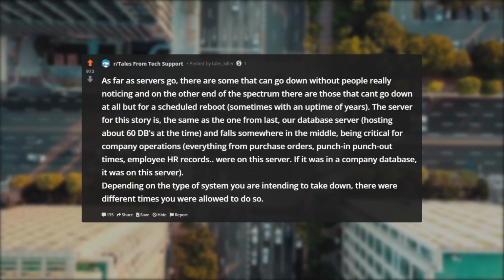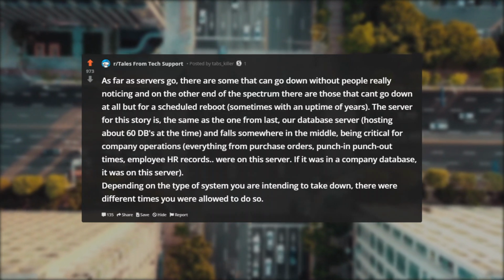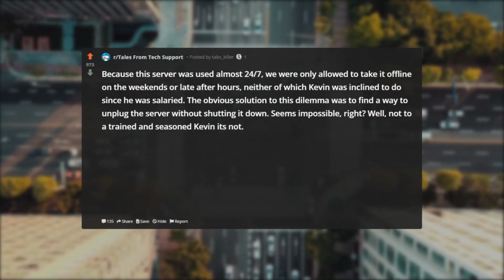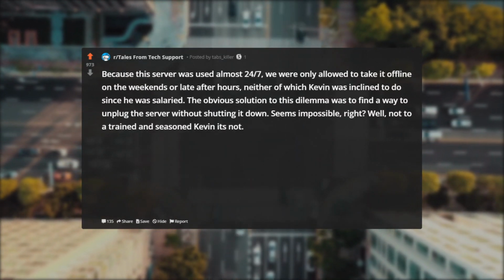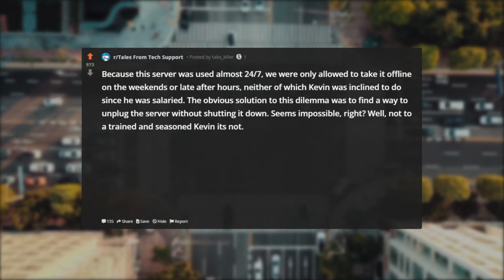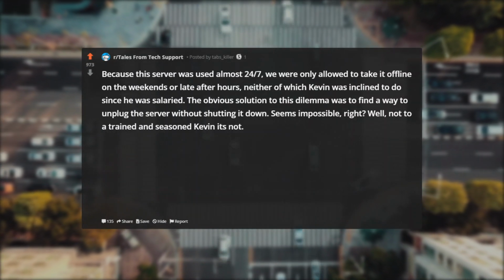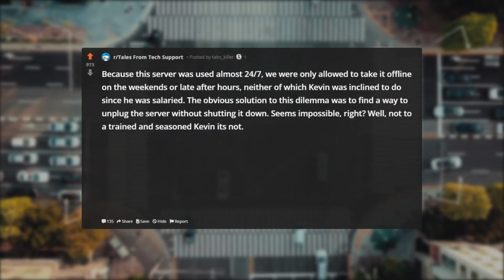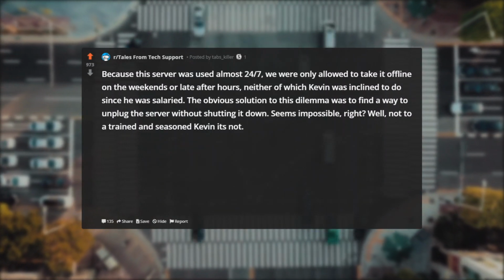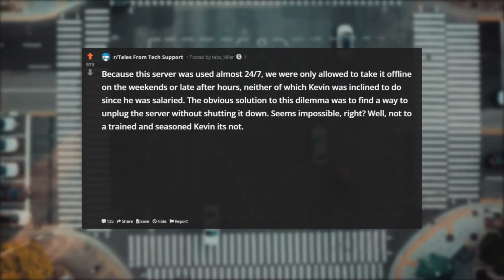Depending on the type of system you are intending to take down, there were different times you were allowed to do so. Because this server was used almost 24/7, we were only allowed to take it offline on the weekends or late after hours, neither of which Kevin was inclined to do since he was salaried. The obvious solution to this dilemma was to find a way to unplug the server without shutting it down. Seems impossible, right? Well, not to a trained and seasoned Kevin it's not.